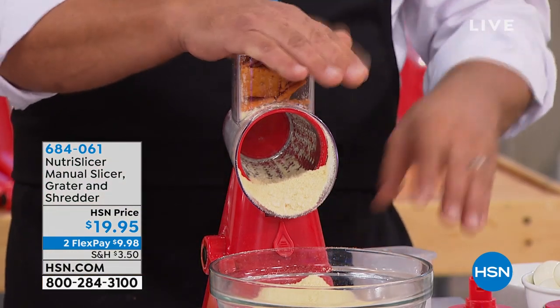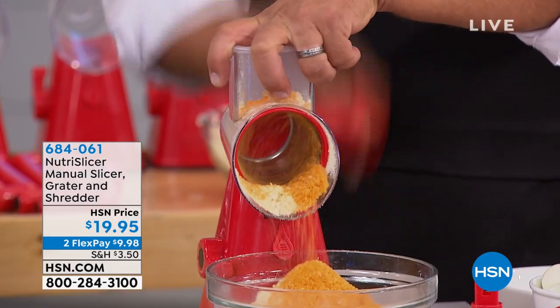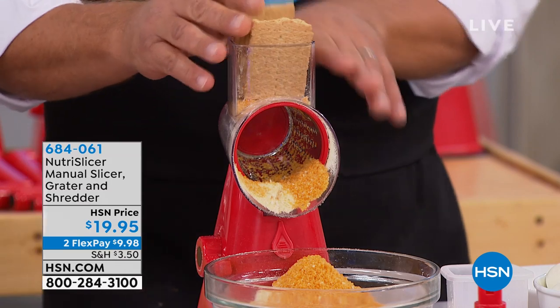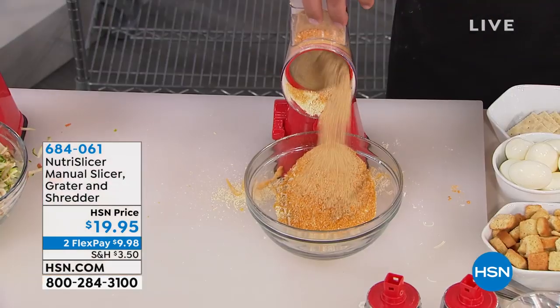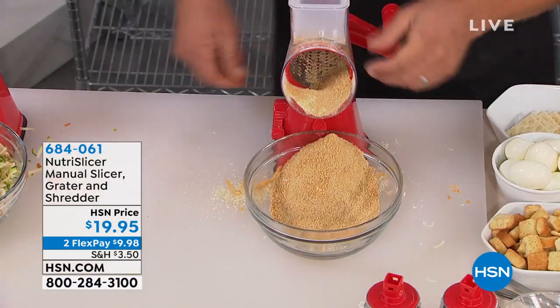Mm. My kids love doing this with Doritos, okay? Oh my God. Make pie crust, you can do ice cream toppings, you can do all kinds of stuff with this. In fact, here, speaking of pie crust, how about Oreo cookies? Mm. Or how about some graham crackers for graham cracker crust? Yum. All you do is turn that handle. And look at this. I mean, it comes out, it's like a hurricane of food coming out of there.